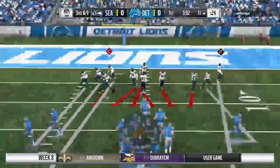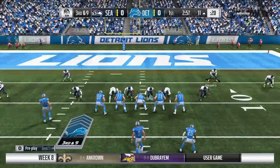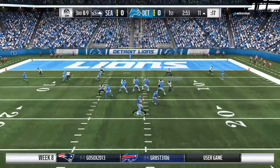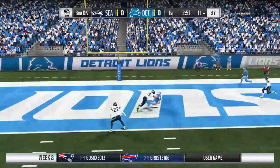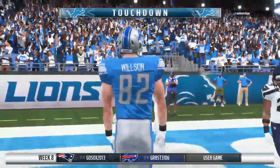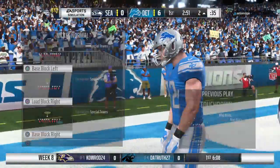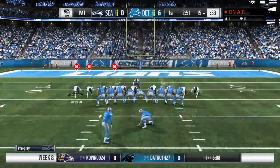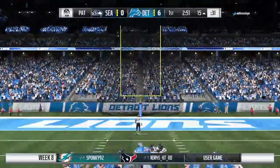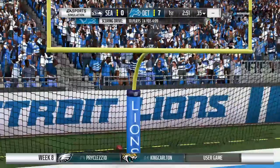Play number 9 now on this pretty long opening drive, but this is 3rd down. From the gun, here's Stafford. And that is caught. Touchdown, Detroit. Luke Wilson, his first touchdown on the year. And the Lions take it right down and score on the opening drive. Prater for the extra point, and that makes the score 7-0.